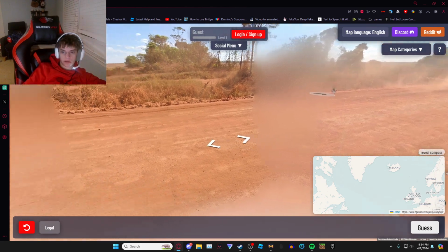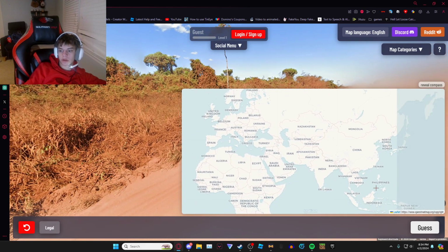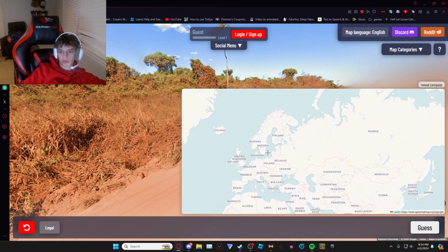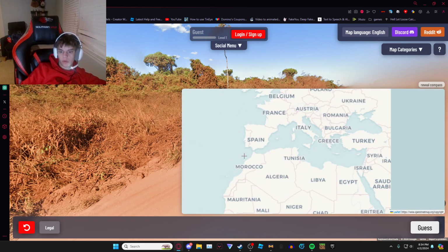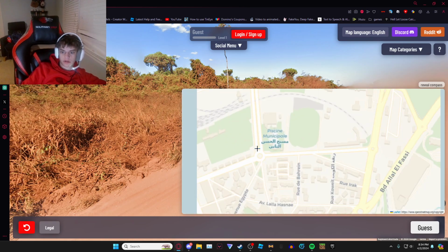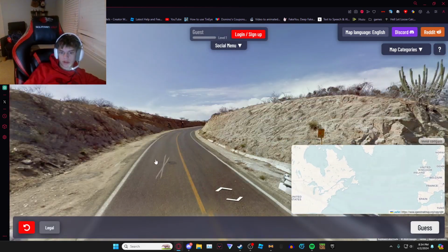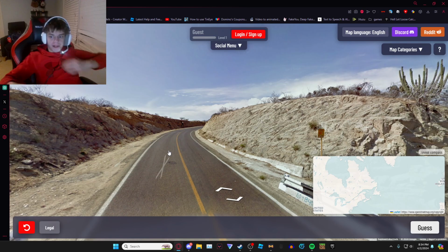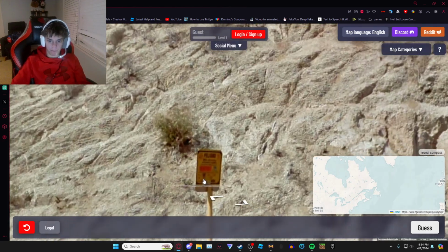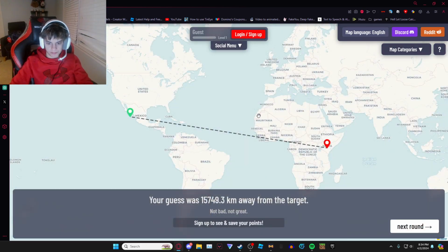Immediately, I got a blurred. This heavy amount of blur, it's only located. Where is it? I always forget where most things are located. Morocco, there it is. And Fez. Okay. You see these little lines right here? It's in Kenya. Good stuff.